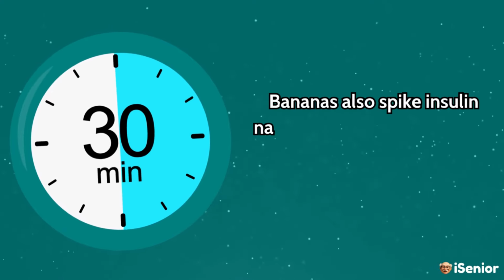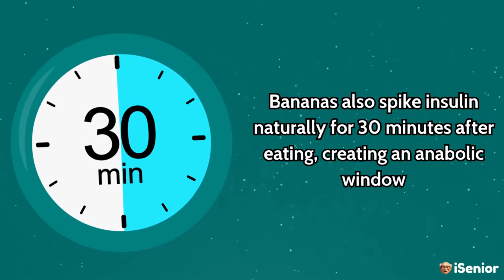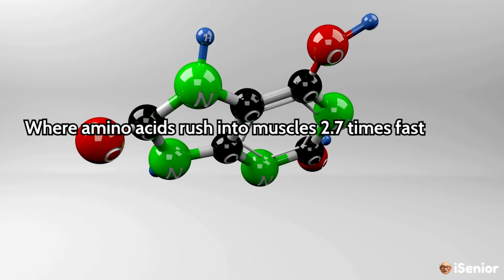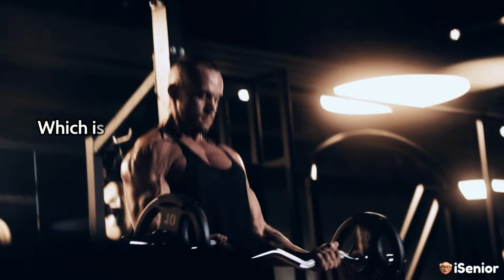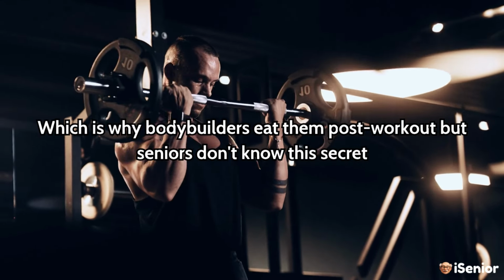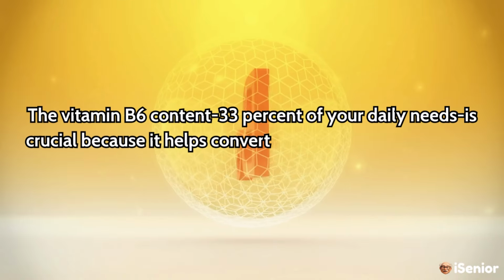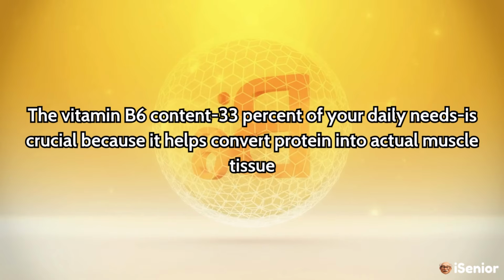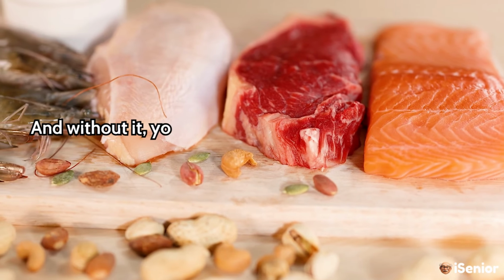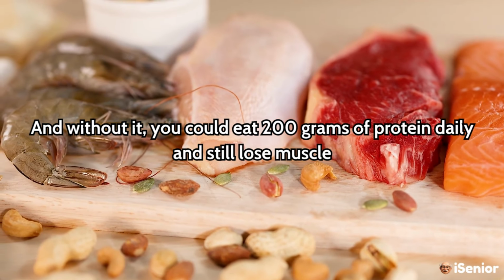Bananas also spike insulin naturally for 30 minutes after eating, creating an anabolic window where amino acids rush into muscles 2.7 times faster than normal, which is why bodybuilders eat them post-workout, but seniors don't know this secret. The vitamin B6 content, 33% of your daily needs, is crucial because it helps convert protein into actual muscle tissue, and without it, you could eat 200 grams of protein daily and still lose muscle.